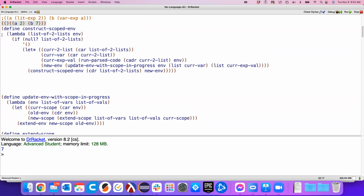So the presumption here is that if this is the very first time I'm calling it and I happen to only have my global environment, I'm going to be passing it something like that. And when I say update environment with scope in progress, if this guy isn't at least a 2 list, maybe that's it. If his length is not at least a 2 list, I need to make the empty scope the first element. Because we can presume that we will always have a global environment, even if there's nothing in it. A global environment still exists. There is a scope that is our global scope. All right, I think this will get what we want.